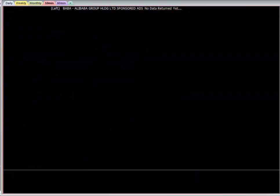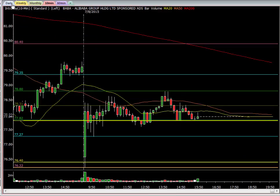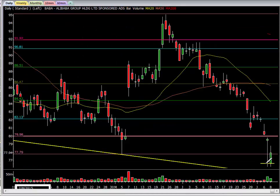BABA, daily. Told everyone, if it goes back and retraces down in this level, buy it. And you might be able to do a couple day long on this thing. But with China, man, I just don't trust the charts right here. If it was any other stock or any other equity with this, I'm going to take this trade all day long. But with the China play, a little bit tougher.